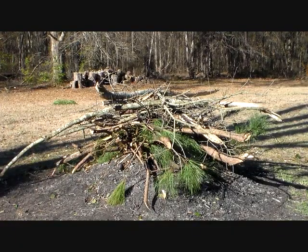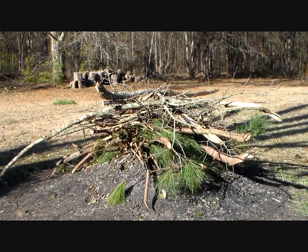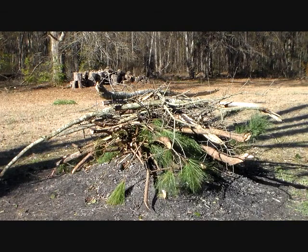Our burning of green pine got absolutely nowhere. Even though I let it sit for 2 hours before I tried to ignite it, it was just too wet and too green. So I've layered it with some hardwood, also green, and so we're just going to let that pile sit there until it dries out enough to really combust.